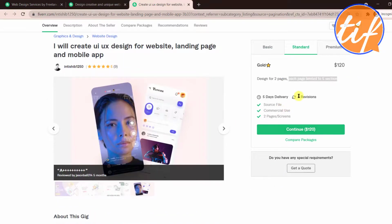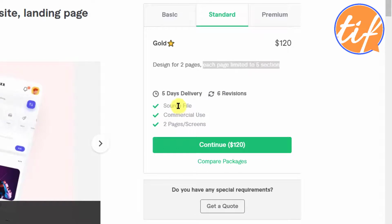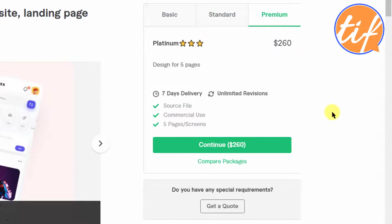So that's one thing. Then source file, 5 days delivery, 6 revisions. Commercial use, 2 pages or screens. Fine. Let's see the next one.